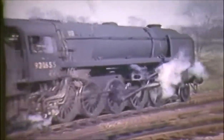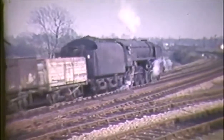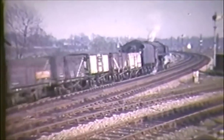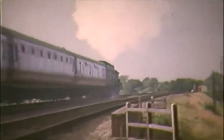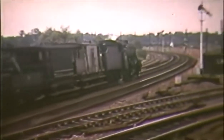One of only three 9Fs fitted with a Barclay mechanical stoker was 92165, the experiment abandoned in 1961. She heads south on a rake of mixed coal empties. A Castle speeds through for Birmingham Snowhill, before an 8F with Fowler tender heads south for Hatton Station with a civil engineers train.